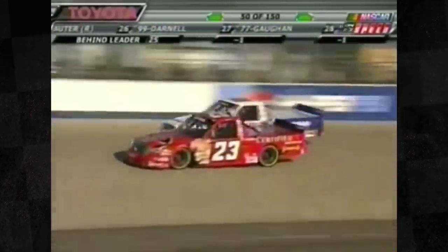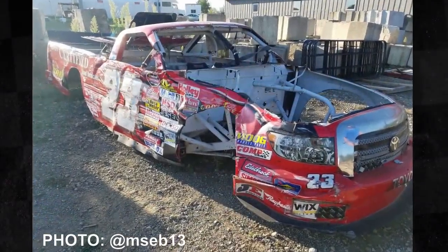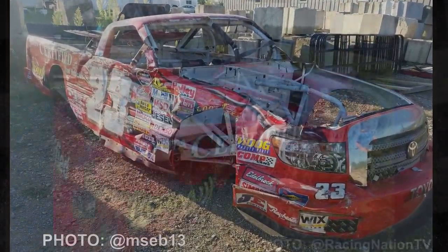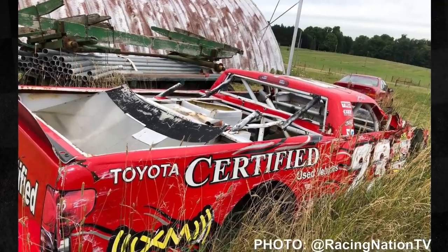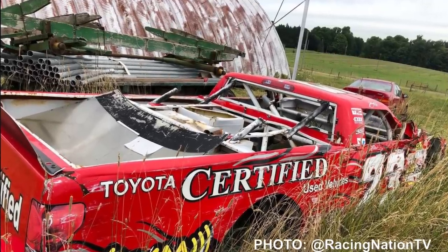But the end of chassis number 37 came in August 2007 at Nashville. On lap 109, Benson blew a right front tire and hit the wall hard. At that point, the truck was retired. It then made its way to the Mid-Ohio road course, where track workers cut the roof off for Jaws of Life training. With no further use for it, the truck now sits in a field. Its heavy right side damage still remains visible from its night in Nashville.